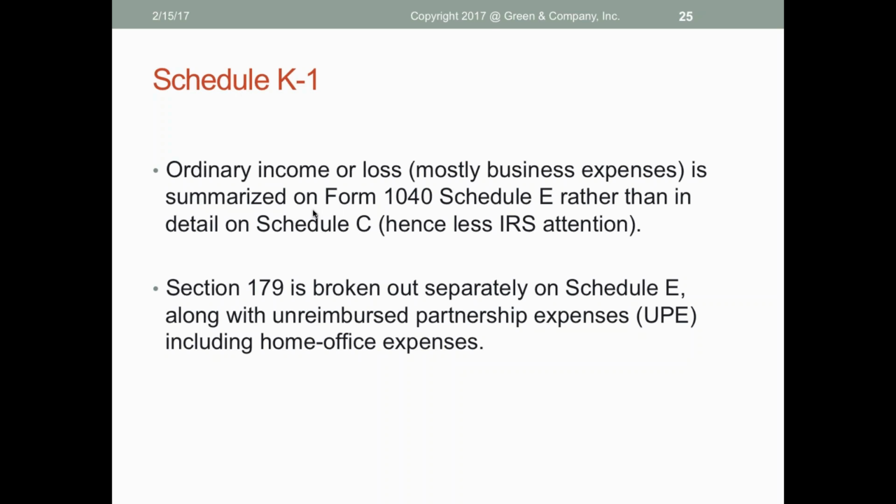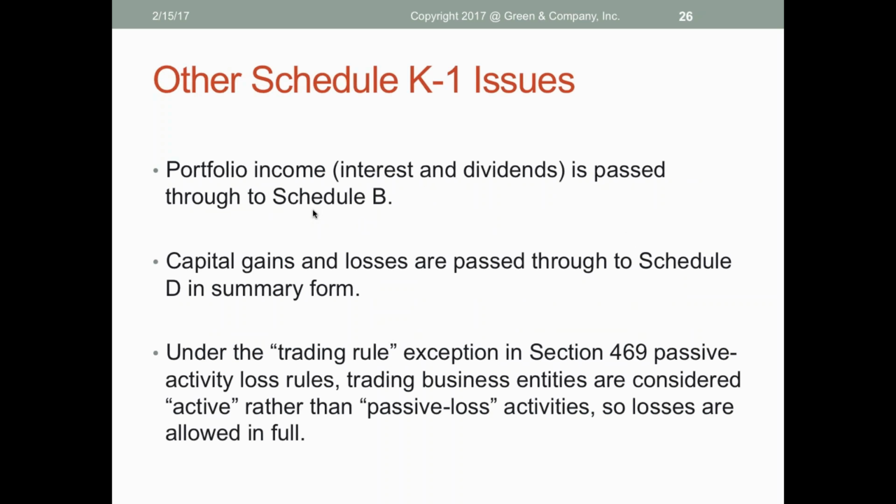And maybe you'll have some unreimbursed partnership expenses like home office. That looks a lot nicer than the Schedule C that had all that detail and no income on the form, and you had to do all those gyrations to make it look better. Now, if you have Section 179 depreciation, that's on Schedule E as well as the UPE.